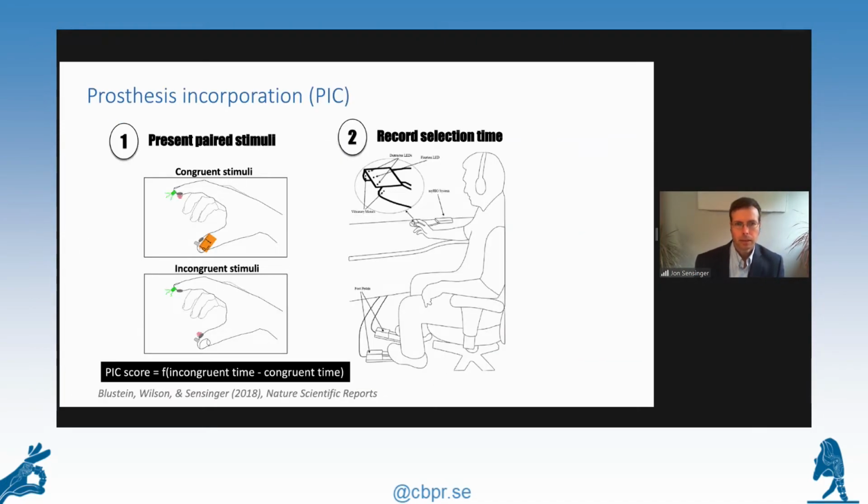The way we do it is a method that I've told many of you in this group about before, called Prosthesis Incorporation, where we present congruent and incongruent stimuli, and we measure your response time. It turns out your response time changes depending on if what you feel is congruent or incongruent with what you see. And this aligns perfectly with the definition of incorporation or embodiment, which is that all of your sensations either align or do not align with what you see.